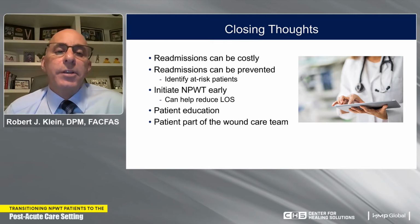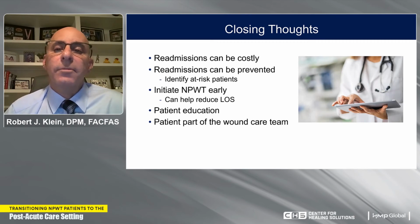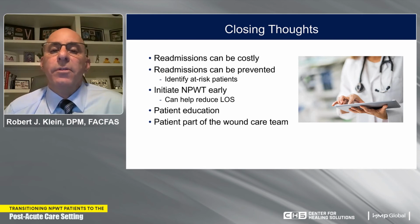We certainly want to initiate negative pressure wound therapy early. We know that it's not just indicated for our complex wounds that don't respond to initial therapy. We know that it can reduce length of stay, it can improve our wound healing, it can improve our patients' quality of life, and overall it can reduce cost of care to the healthcare system. We want to educate our patients with respect to their negative pressure wound therapy systems, and it's essential that we make the patient a part of the wound care team.